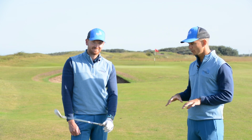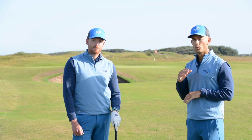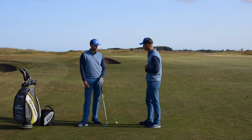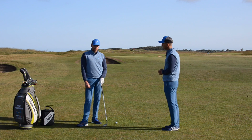So if you think about this, if you would like to leave yourself a good shot inside 100 yards, what would it be? And I think if you don't know the answer to it, you need to go and practice. And this is something that we've done, practice, so we actually know what our ideal yardage is, don't we? I think you're absolutely right.